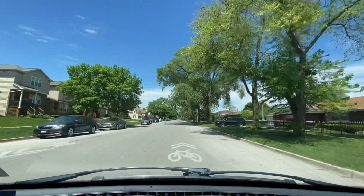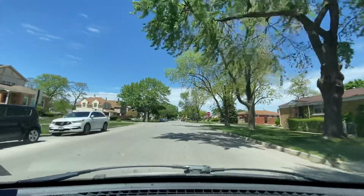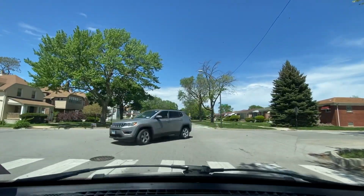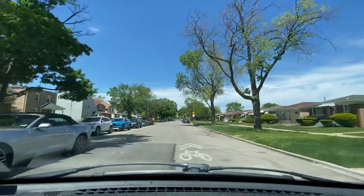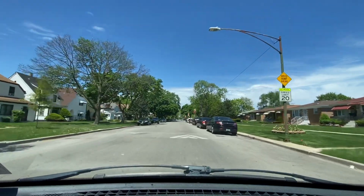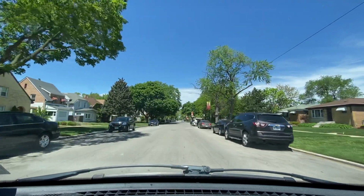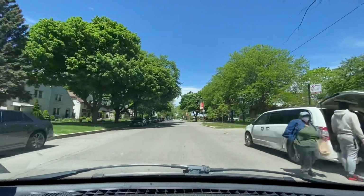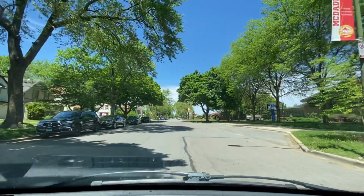89th and Indiana Ave. What's the cost of living like in this community? It receives a C rating. It's 5% below the national average. Housing is 36% below the national average. We're at 89th and Indiana Ave. I'm going to continue moving forward. The cost of living in Chatham is 2% lower than the Chicago average. The cost of living in Chatham is 5% lower than the national average. Illinois' state income tax is 101% higher than the national average.